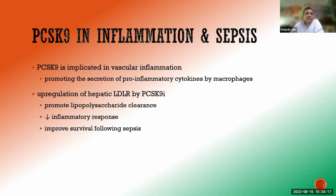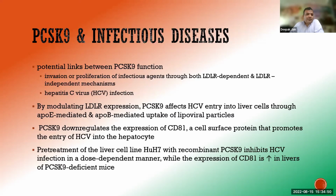to coronary artery disease. So PCSK9 is implicated in vascular inflammation, promoting the secretion of pro-inflammatory cytokines from macrophages. Upregulation of hepatic LDL receptor by PCSK9 inhibitors promotes lipopolysaccharide clearance, decreases inflammatory response, and improves survival following sepsis. So it is quite possible that very soon these drugs will be indicated in the treatment of sepsis.